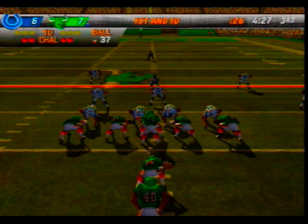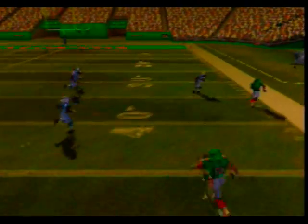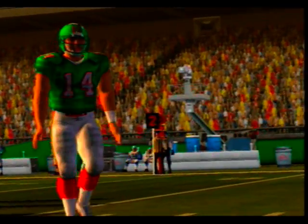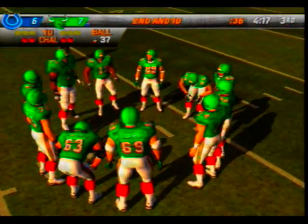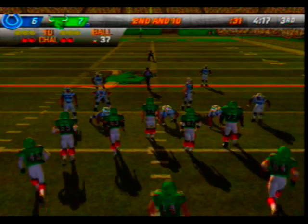Indianapolis goes with a 4-man front. Long throw. Almost intercepted. Deep throw, nearly picked off. When you've got a receiver who wins a lot of jump ball situations, you've got to throw it deep to him. That time, the defender got the better jump. Second and 10. Ball on the 37-yard line.